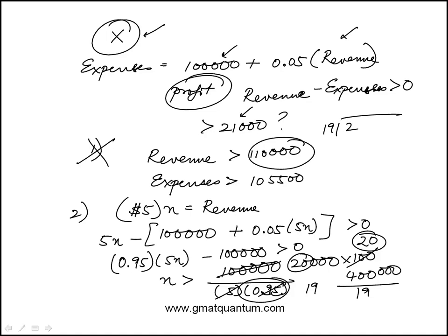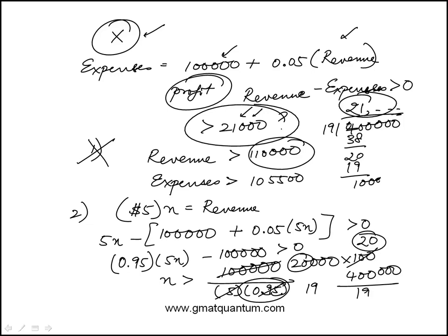Let's do this division, and see, this is 400,000. So 19 times 2 is 38, 2, 0. 19 times 1 is 19, 1, 0. So I know it's going to be more than 21,000 because I already have a remainder after 21,000. So statement 2 alone is sufficient because we know from this relationship that the number of units sold is greater than 21,000 something. So it would be a definite yes, and the answer is B.